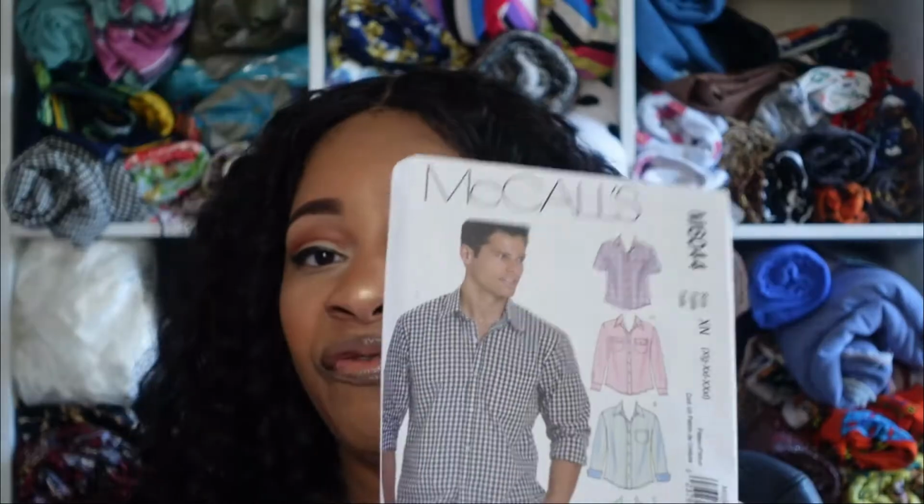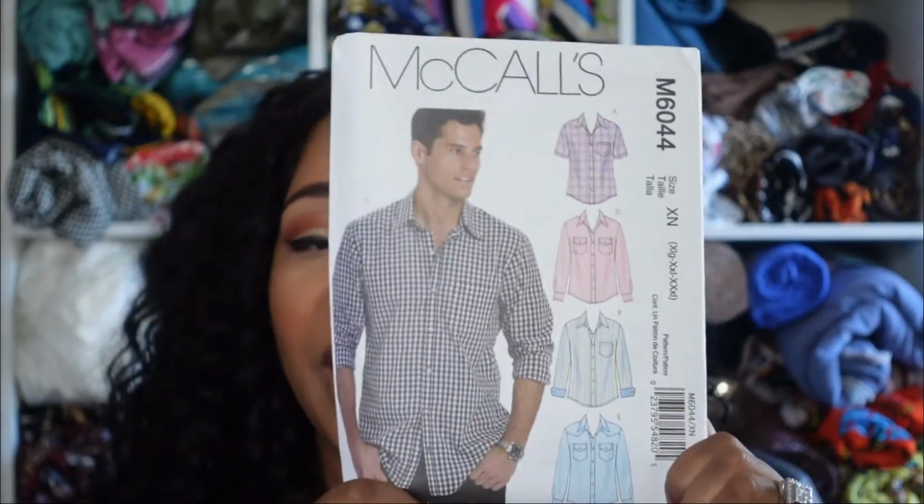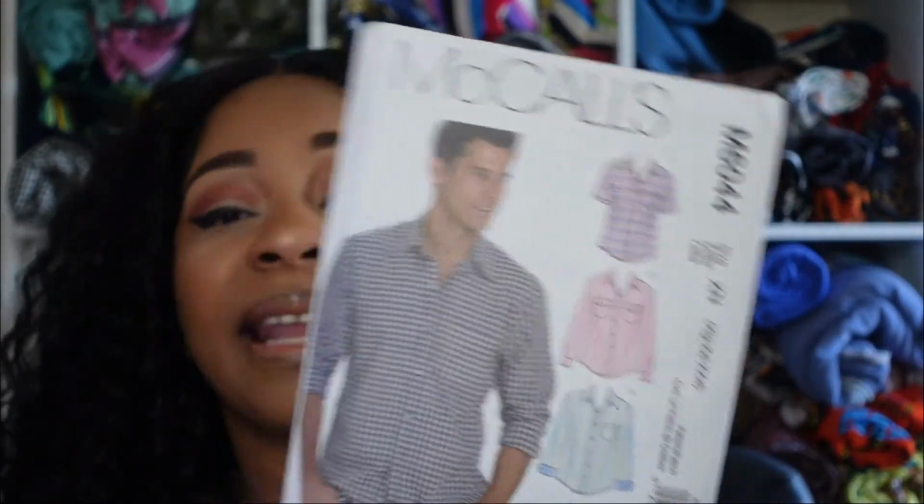So I think that this is going to be my best bet so that I'm not so stressed out and I can get it done with ease. So this is in the plan. Like I said, either I'll make this at the end of March or I'll do this in the beginning of April. Again, this is McCall 6044.